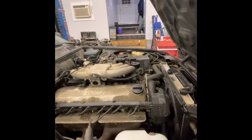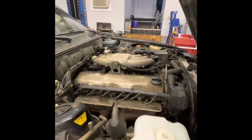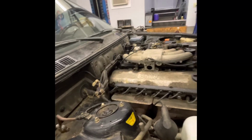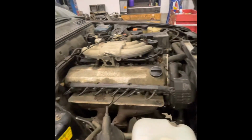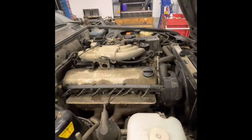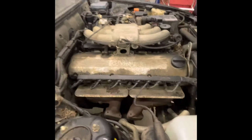Alright guys, we're going to give you a little tour of some of the things we're going to be tackling on this car. Some of the things that we noticed about it while we're going through it already. Just an initial run through of what we found so far. So, in the engine bay here, obviously you can see low mileage. Everything's there, but it's looking a little tired, a little sad. Other than this is beautiful. You never see this clean.